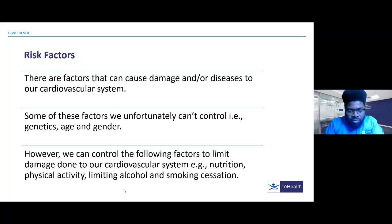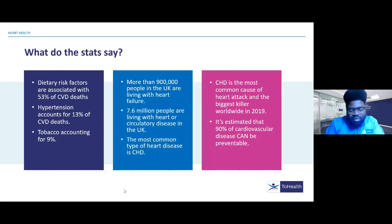Okay, so what do the stats say? So dietary risk factors are associated with 53% of cardiovascular disease deaths.